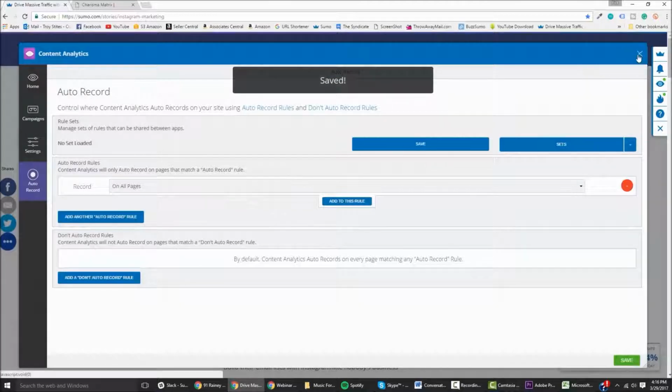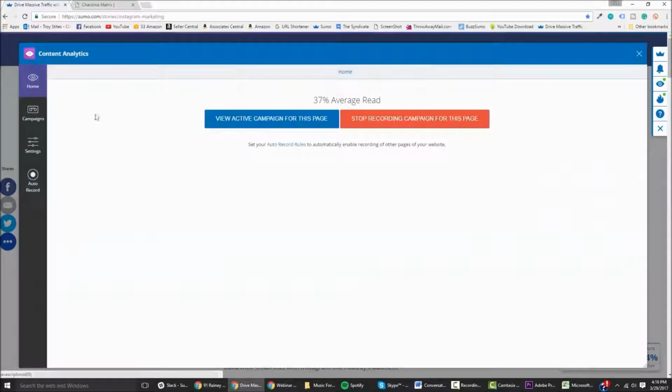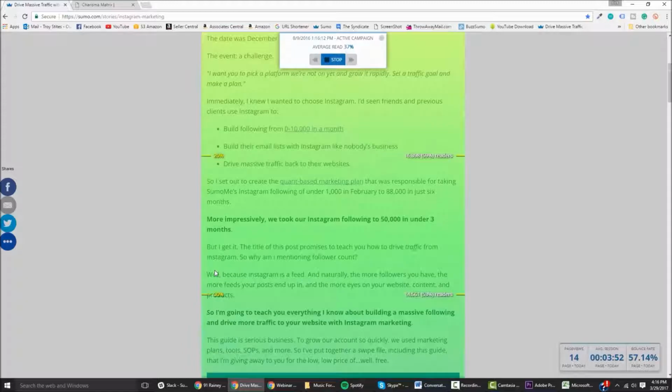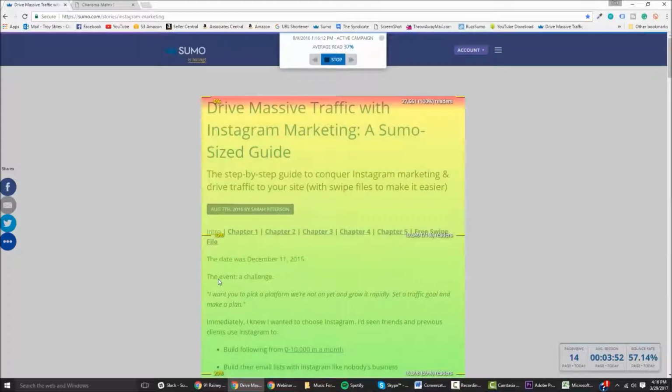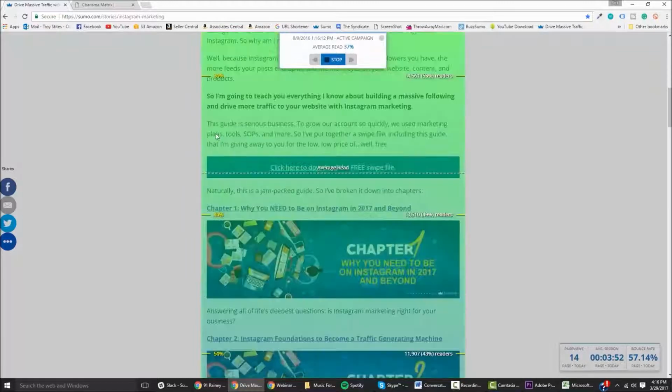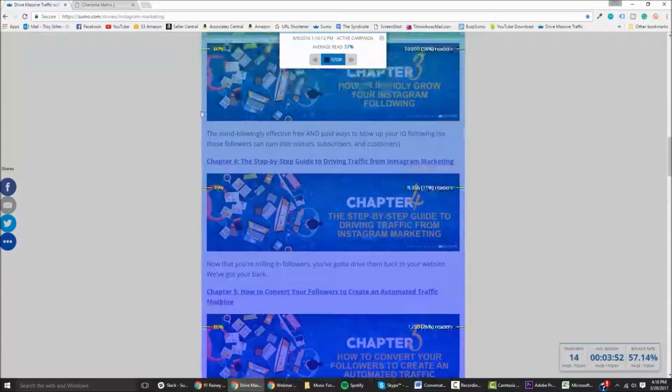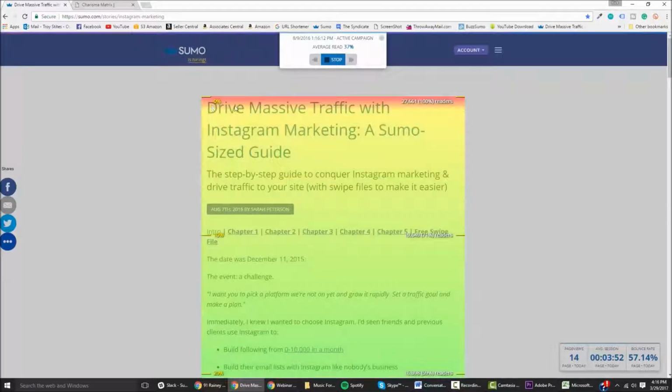So let's look at what this content actually looks like. So we're going to go to Home, View Active Campaign for this page. And now you're going to see kind of this rainbow of colors going down. On the left side, these yellow numbers, 0, 10, 20, 30%, are simply the percentage of the page that you're through. So at the bottom of the page, it'll say 100%, and it just divides it in 10% so you know how far down the page you are.